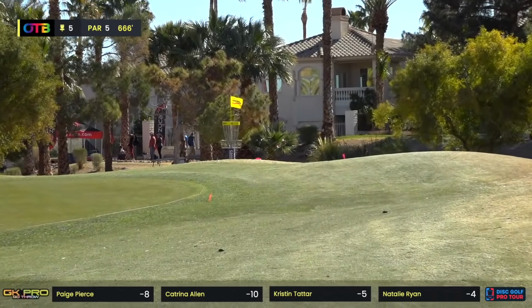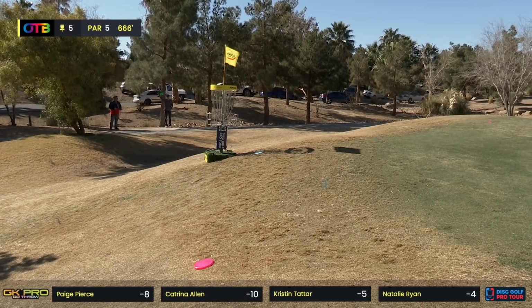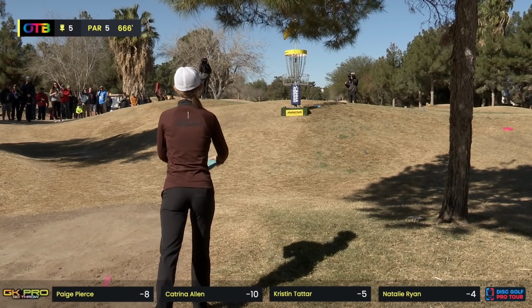Natalie still just looking for that birdie after that errant tee shot. That wasn't a terrible roll, but, nope. You know, when you absolutely park something, it's always a bummer to still have a little bit of a putt.